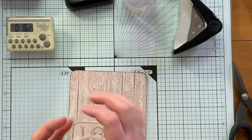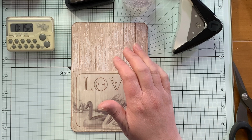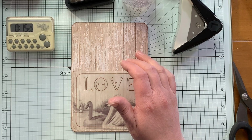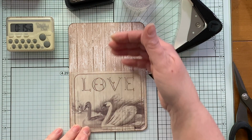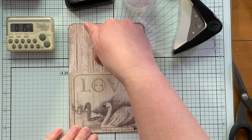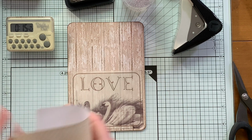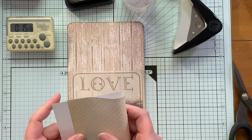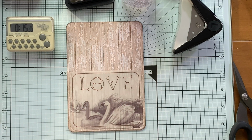I think I'm going to leave it alone. And then I'll sew it. And then once you put something inside, I think that'll be fine. Why don't I have anything sitting around here?